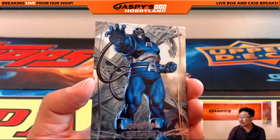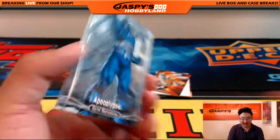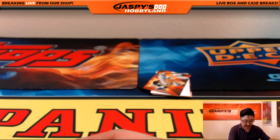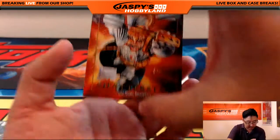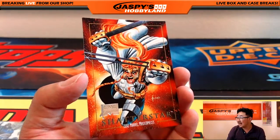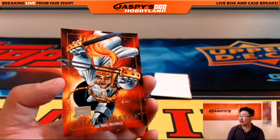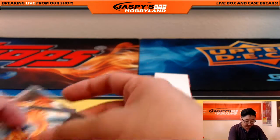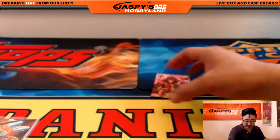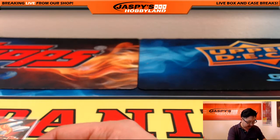There's Apocalypse, 547 out of 999. And there's the buyback that we were looking for. I was hoping there was zinc on this, but nice buyback though. Shatter Star, the old 1992 set. And last but not least for Rick would be the Scarlet Witch, Joe Jusko Gold Foil Signature Series, Scarlet Witch. So there you go, ladies and gentlemen.